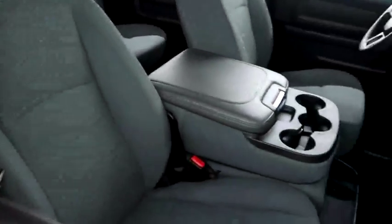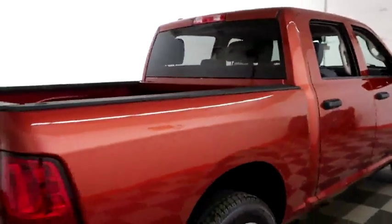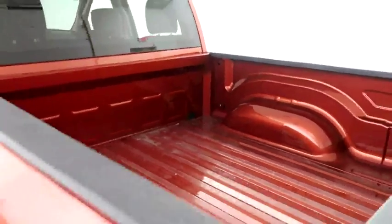Taking a look inside the cloth interior. Center console can fold up to become an additional third seat, making this a 6-seater. One more look down the passenger side, then swinging around to the back end. Factory trailer hitch, dual point exhaust, and a rear backup camera. Taking a look at the bed.